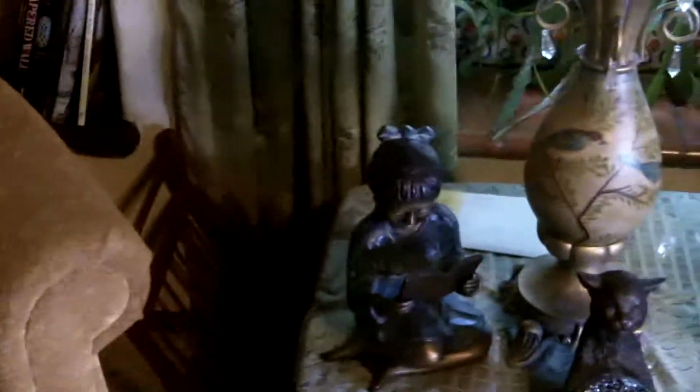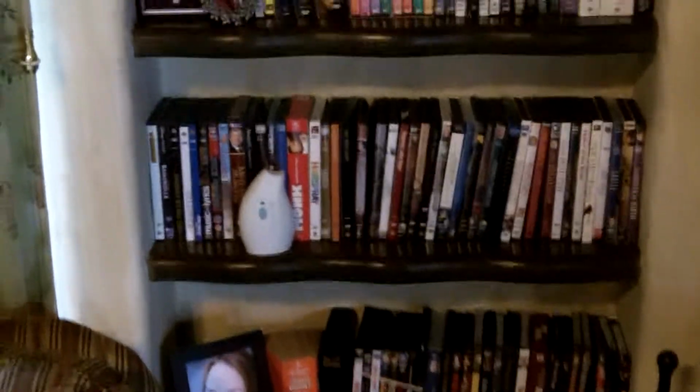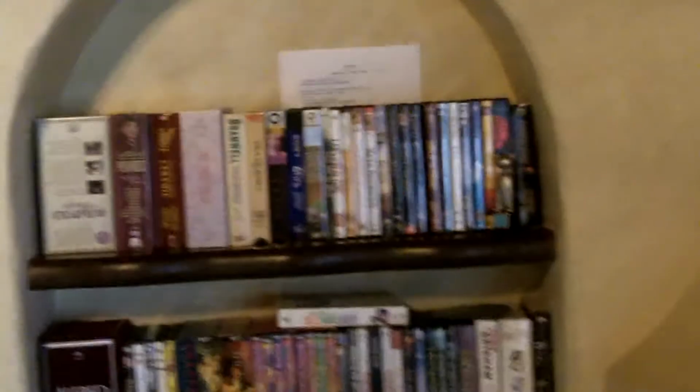a lot of books not here, and again I don't know if they were moved before or what. Two little what look like bronze sculptures, a boy and a girl reading, a cat with a giant glass ball, lamp, another chair. This one's got a blanket in it, but it's an overstuffed chair again. On this wall, everybody will recognize her collection of DVDs and such things, movies, a few VHSs I think, but mostly DVDs, and a picture of Becca.